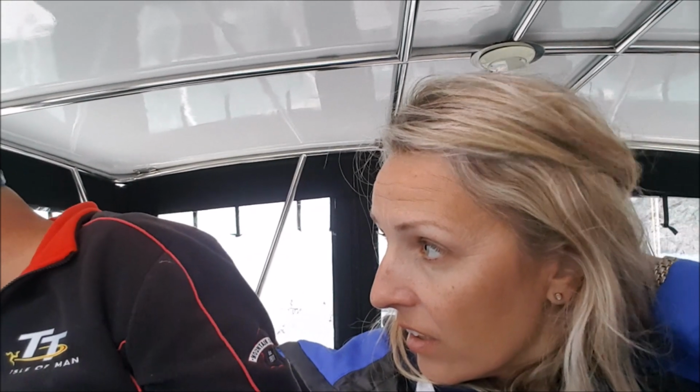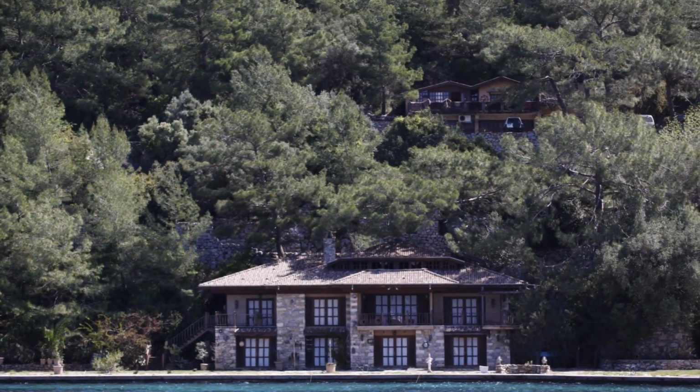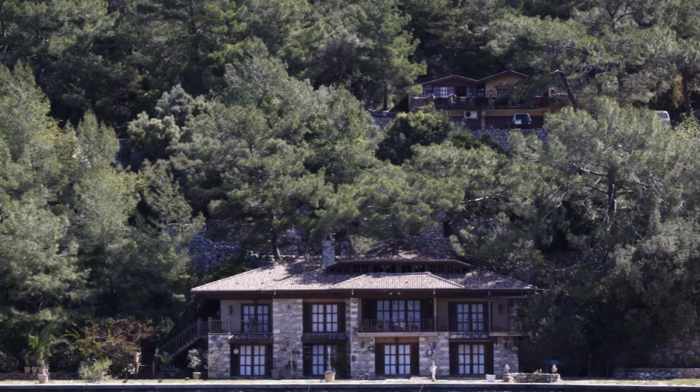We are in Ekincik. Sorry, I'm looking away. I just want to pronounce this. Ekincik, just before Dalaman. This was not a place on our to-visit list, but more a welcome port in a storm.